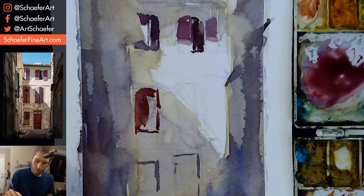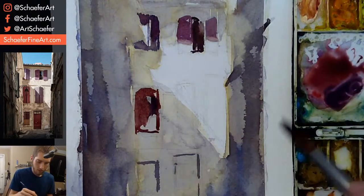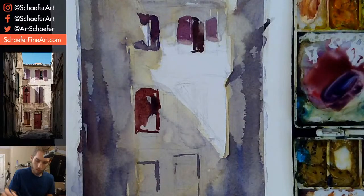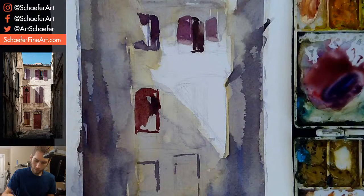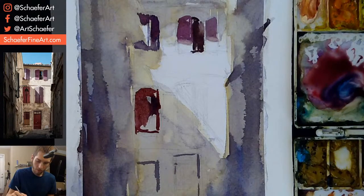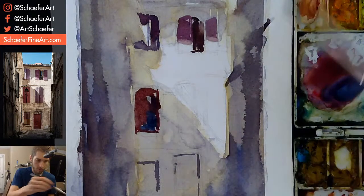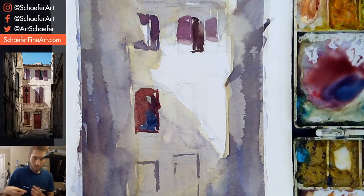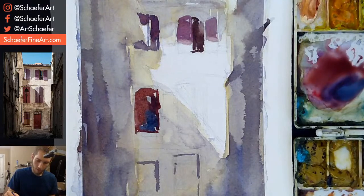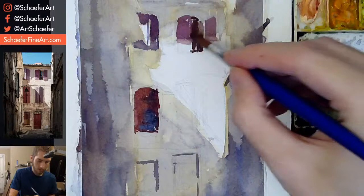Trying to vary the color a bit. We'll put some purple in there, maybe some blue. Let's go wild with it. Or maybe even some turquoise. Let's see what that might look like in here. Be a little wild. It's kind of hard for you guys to see that. I don't know, I'm just experimenting right now. Let's see if we got a little bit of turquoise in there.